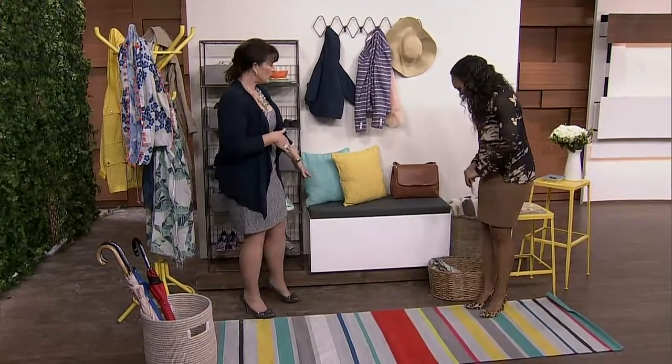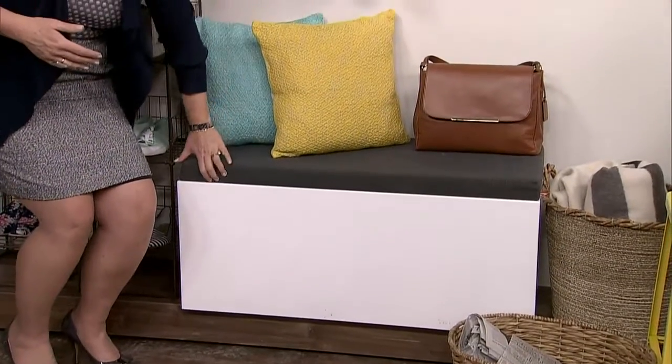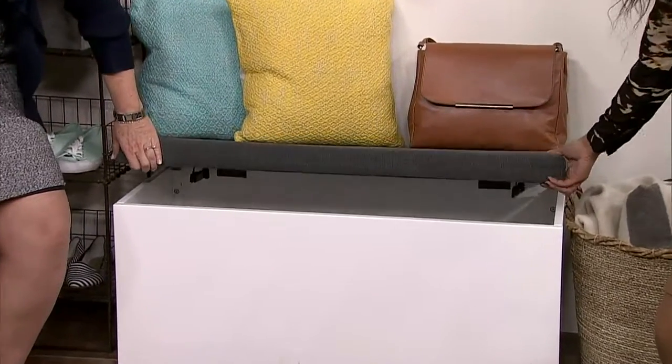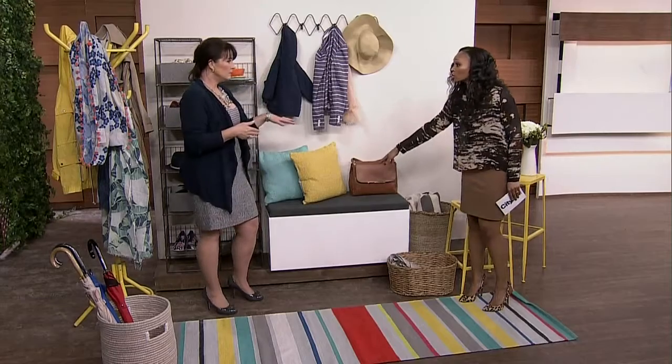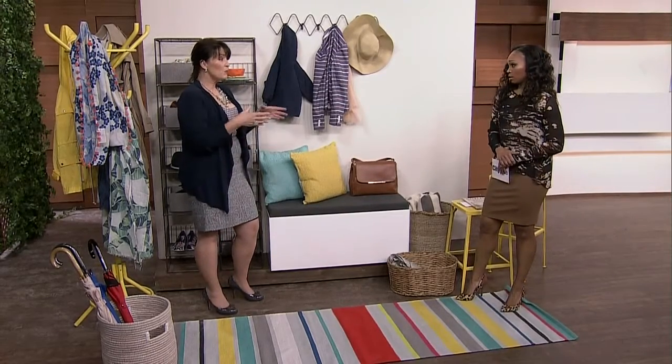This little bench is really handy. You can sit down, obviously, when you're going to put on your boots or your shoes, but there's also some storage underneath as we lift up. You can hide some stuff in there. Maybe your summer shoes and your spring shoes in the winter and fall, you can throw them in there. If you're really limited on space, you're probably having to separate seasons and then put the overage in the basement, if you have a space that allows.